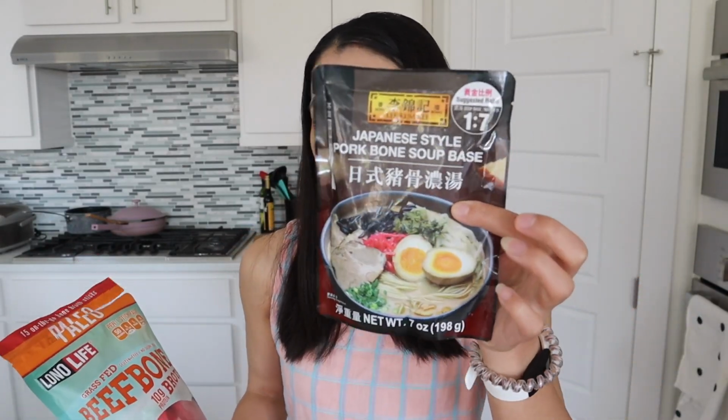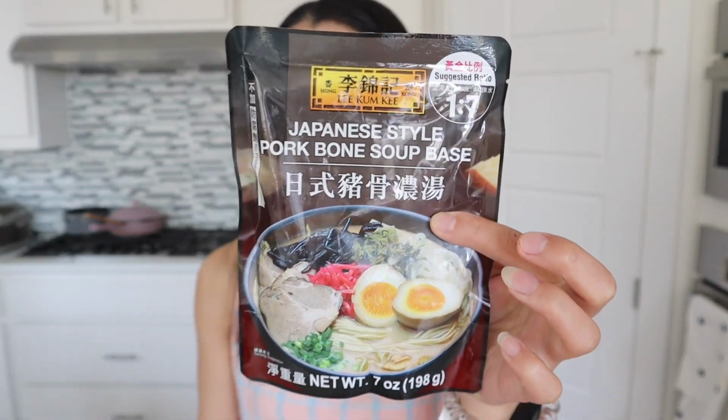Or if you want to add a little bit more Asian flavor, this is a less healthy item, but it will taste good.